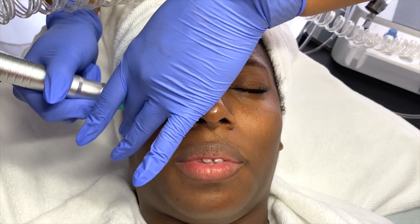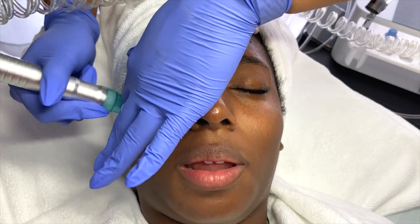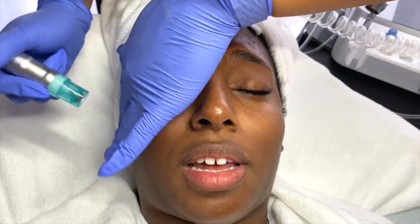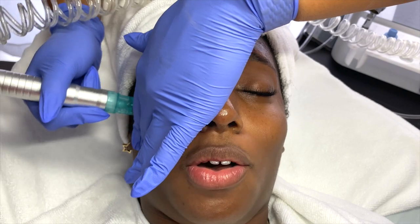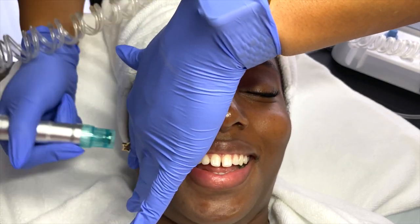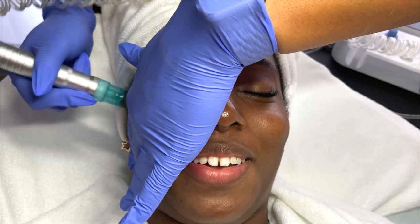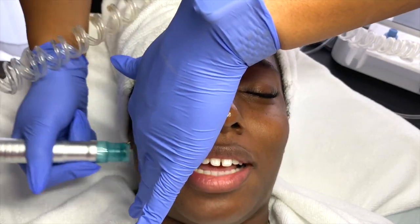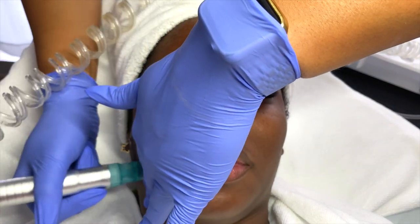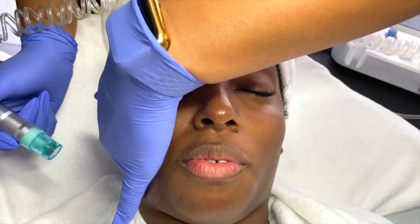With the treatment that I'm doing on her right now, this will be considered a double exfoliation because I am using the diamond microdermabrasion tip as well as the solution, which is considered a chemical exfoliation with the hydrodermabrasion. You put them together with this tip and it allows for a deep, effective exfoliation without irritation.